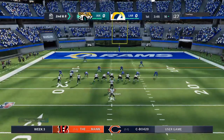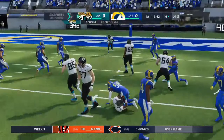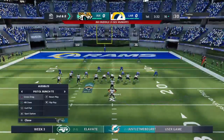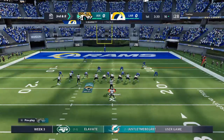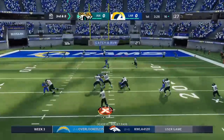That catch good for only a couple. Now a handoff looking right. Officially no gain on the play, and they're left with a third and eight. The 13th play now coming on this opening drive. Here's third down. Out of the gun, Herbert.